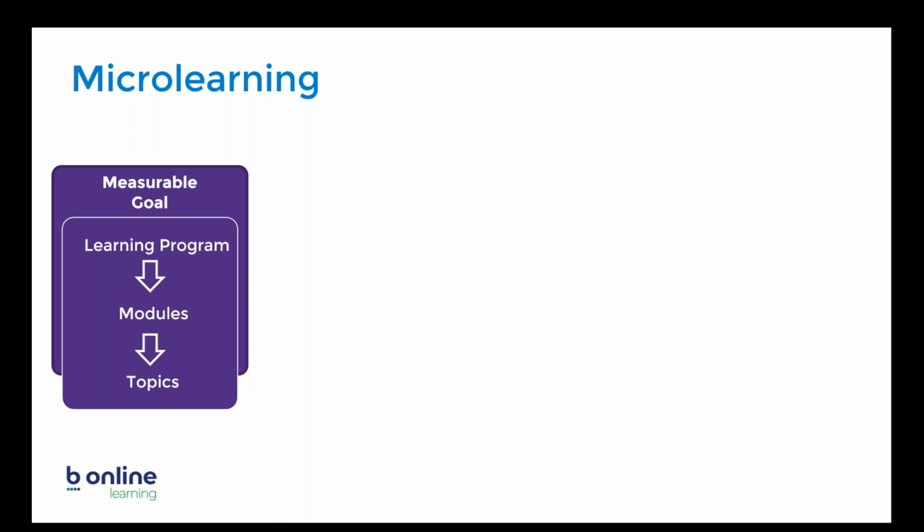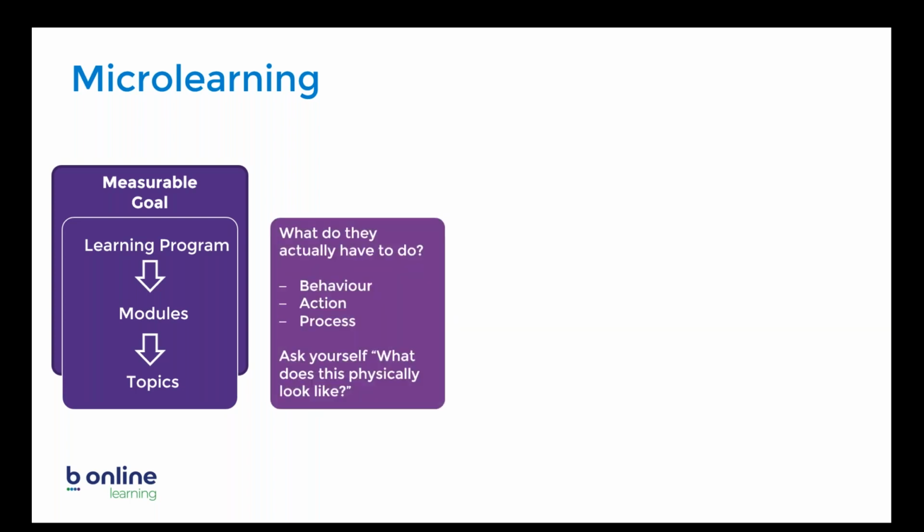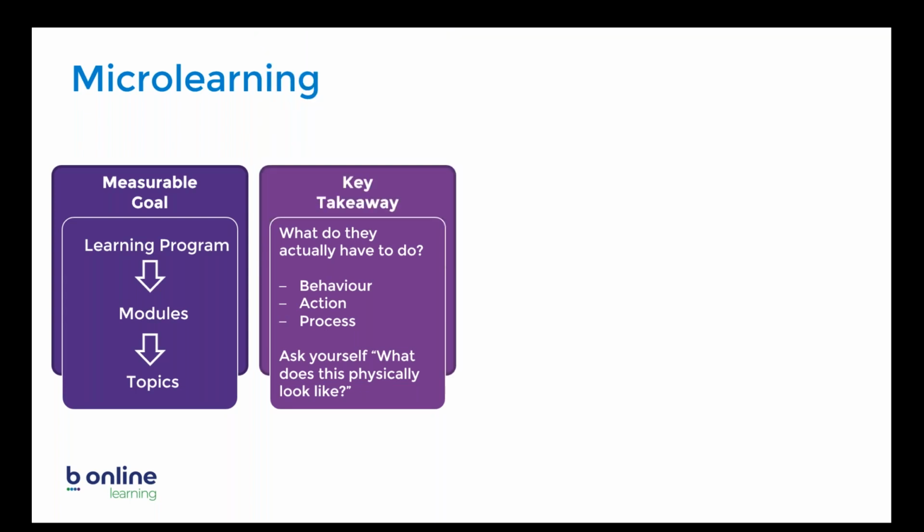Well, that leads us to our next question. What do they actually have to do? Is it a behavior? Is it an action? Is it a process? And if you're not sure, ask yourself the question, what does this physically look like? If someone is doing this behavior, this action, or this process, what would I see? This is what gives you your key takeaway from the microlearning. It's also what your microlearning is going to be all about.